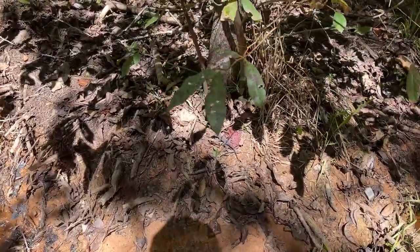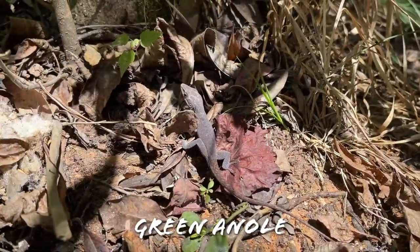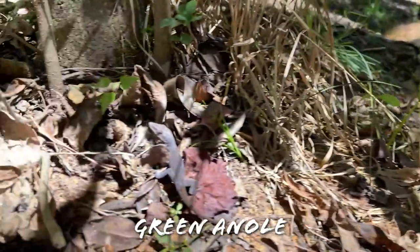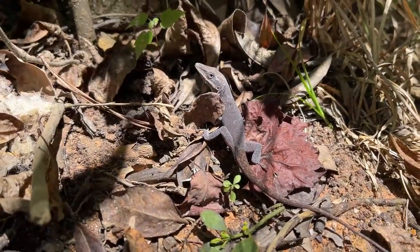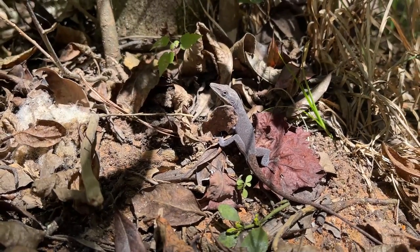Here's a little not so green anole. Looks like he just came out of the creek, honestly. He's super lethargic and cold looking. But nice to add to the diversity list for the day.